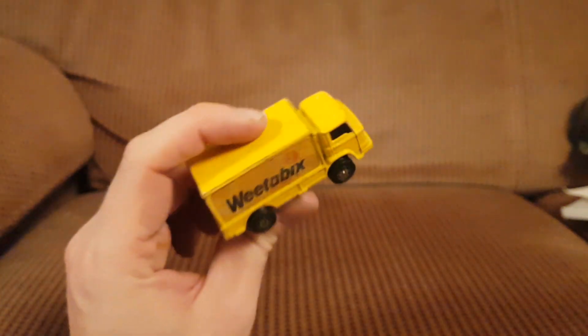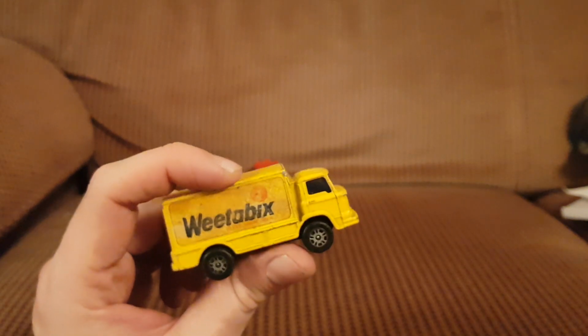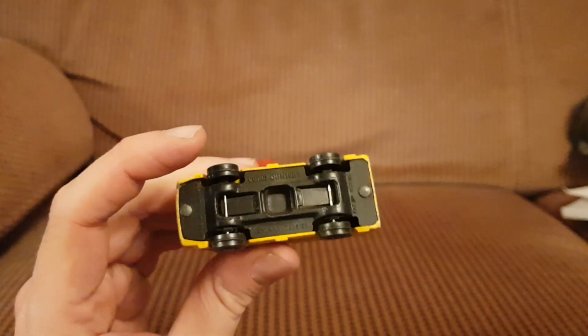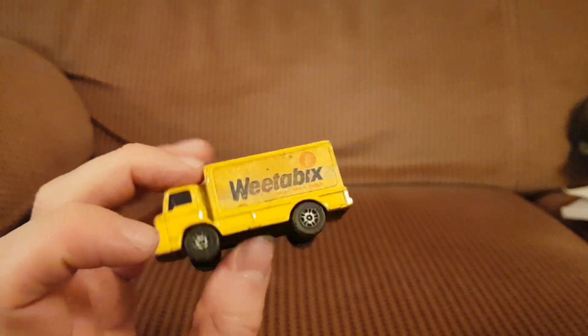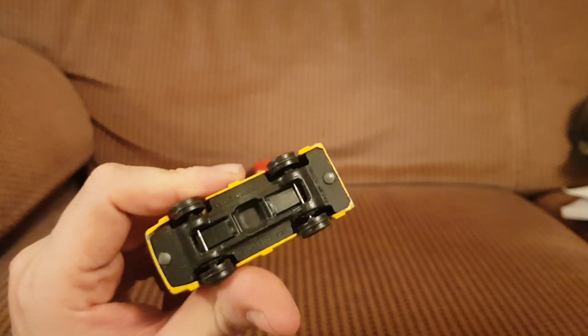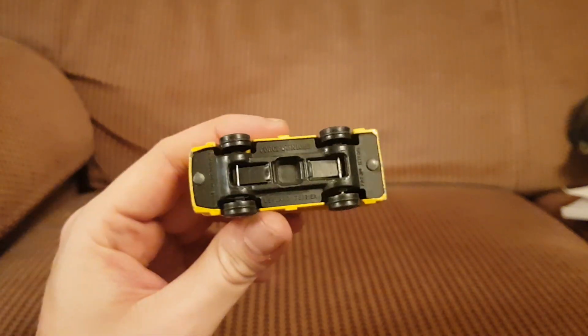Right, what about a Weetabix truck? Now, I've had one of these before, a Weetabix truck. I think I put it on the video, but I don't think it was Corgi. I'm pretty sure it was Matchbox, and it had opening doors. But you can tell this is Corgi just looking at the windows, the wheels. The moment I looked at that, I knew it was Corgi, but I didn't know it was Corgi Juniors, which is what it says on the bottom, and it is a Leyland truck.